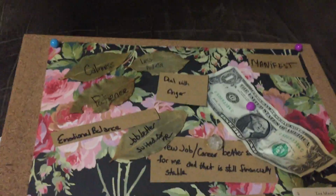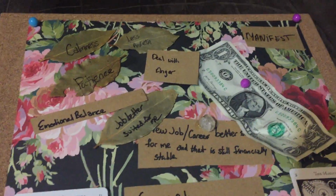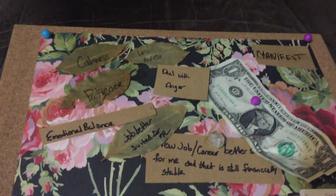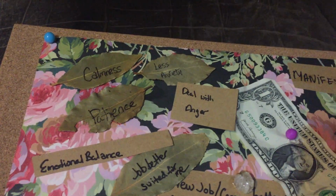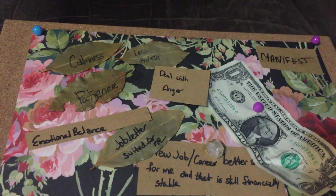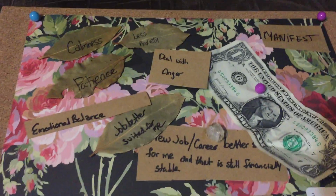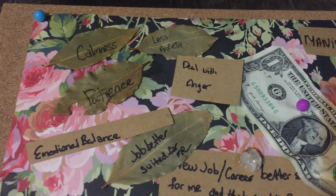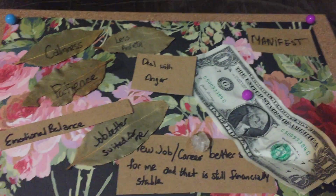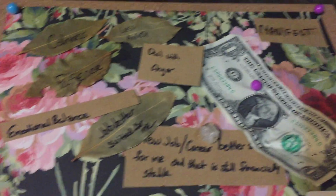This quickly is a manifestation board. This is to attract positive things, changes, some of the fields that I need in my life on a personal and spiritual level. And the reason I'm showing you this is because you'll see that two of the cards from this deck are on here, just to give you an example. See, calmness, patience, balance, deal with anger. Yes, I have anger management issues. You can ask my husband. I don't direct them at him, but everything else, yes.